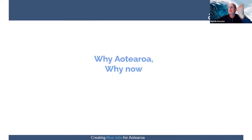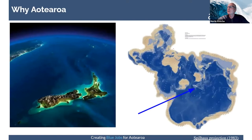So why do we think the blue ocean economy is important for New Zealand, and why now? First of all, look at this really cool projection. It's called the Spilhaus projection, and it firmly puts New Zealand into the center of the southern hemisphere rather than sort of a fringe thing.